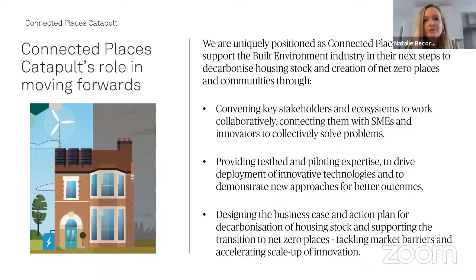We've also heard about the exciting potential for placemaking practitioners, including planners, developers and construction firms, to work together with local authorities in their placemaking and planning schemes to pilot some new holistic neighbourhood approaches in the pursuit of delivering new builds and net zero communities. We're very experienced as a catapult in creating test beds and pilots to help drive deployment of innovative technologies and to demonstrate new approaches for better outcomes. So we'd be keen to look into opportunities where we could use that expertise to help create these local test beds and start small and learn how to scale up from there together.